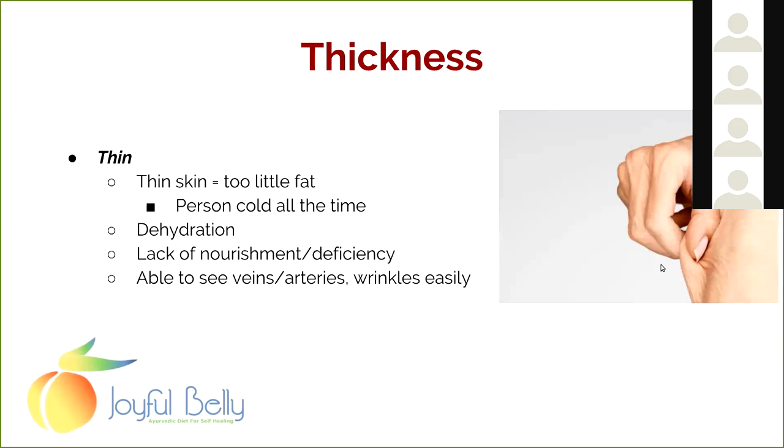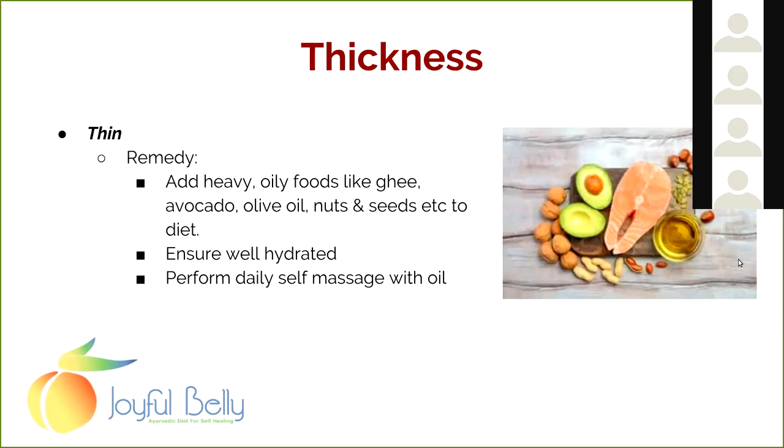Thin skin, on the other hand, you can't pinch an inch with this person's skin. You can only pinch a half centimeter, right? If a person has thin skin, you'll notice that it wrinkles a lot more easily, and that could cause a lack of nourishment or deficiency. Although, look at this person's skin. Their skin looks pretty healthy. In terms of its coloring, yes, there's some wrinkling that could be age-related, but I'm very impressed with this person's skin in terms of the coloring. Nice bright tones there. And thinner skin is dehydrated skin, and you can usually see veins and arteries easily too. See, here you see this vein? And a remedy for thin skin is all the foods that have all your good quality fats in them.